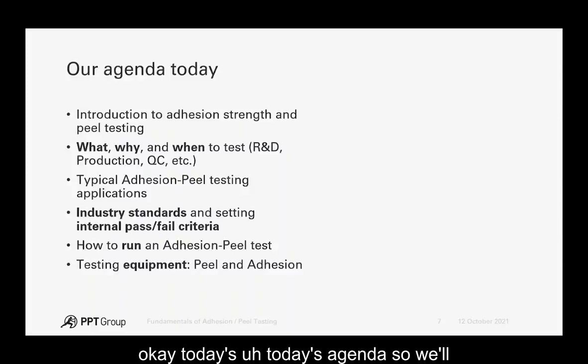Today's agenda: we'll have a general overview of peel testing. We'll talk about the role of peel testing in everyday life, the types of peel testing applications that we run across, industries that use peel testing, and how peel testing is performed. Then we'll get into the types of peel testing equipment. And lastly, we'll try to sneak in a few video clips of some peel testers in action.